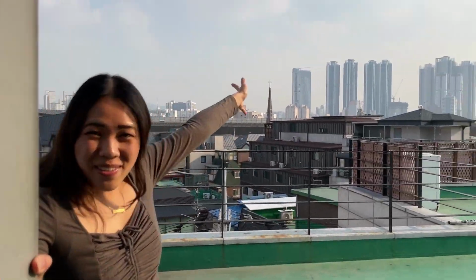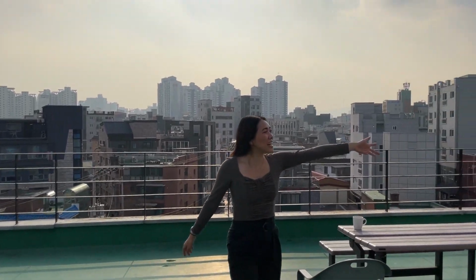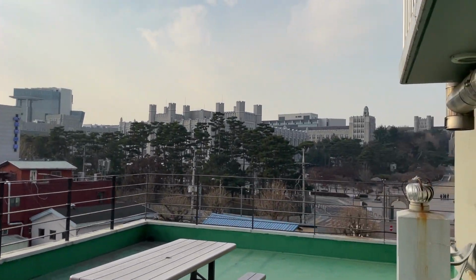Yeah, this is my favorite place to be. I like to just stretch up here and do work when I can. And then if you look out this way, we have a beautiful view of the campus.